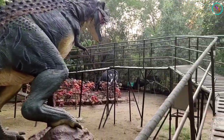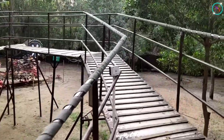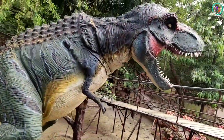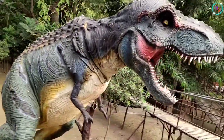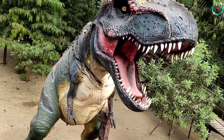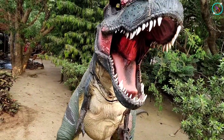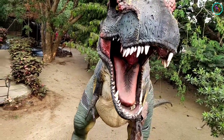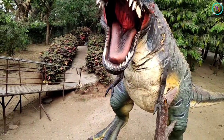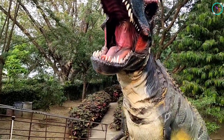I think this is how we go inside, or we come outside. I don't know which way I'm going, but this is very nice, going close to the dinosaur park. Going close to the dinosaur. My god, it's moving. Okay, that's how they are making sounds. Hello dinosaur. And what is its name? Identify this one. Okay, I got scared.